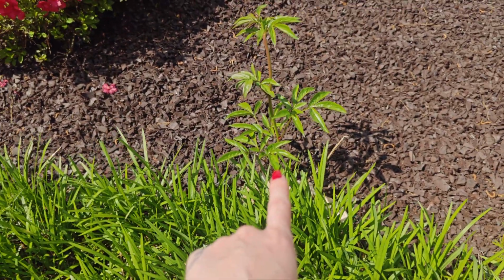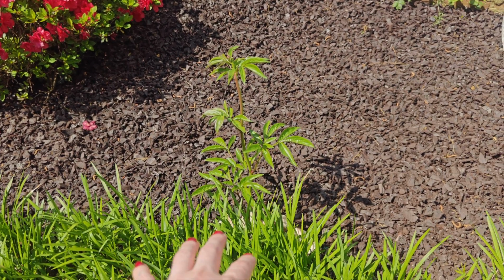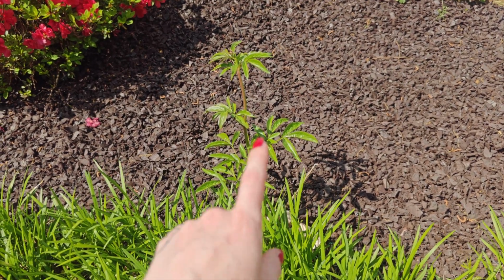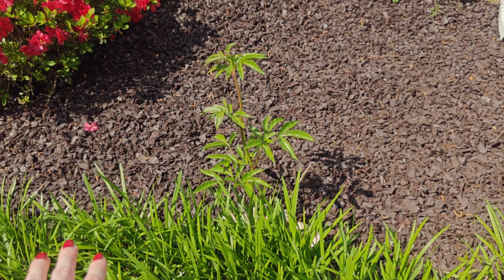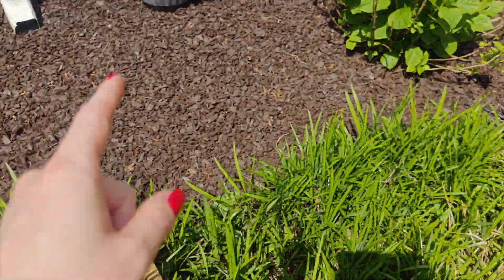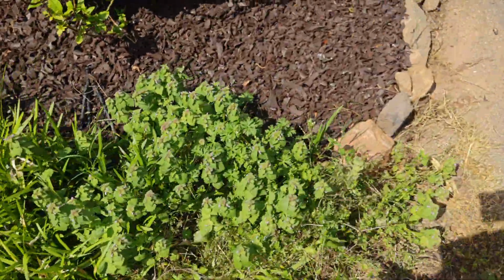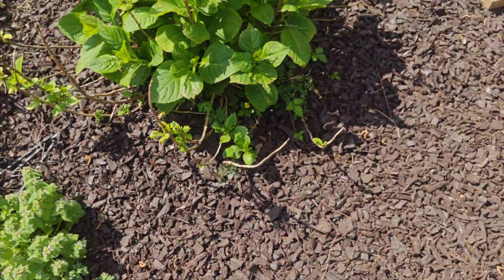This peony bush, the stem on this peony is a lot thicker and stronger. It is because the first 2 years that I was here, it got accidentally mowed down, like the entire plant. So its root system is really great and it came back very strong this year. I have some nettle growing in here that I need to get rid of.